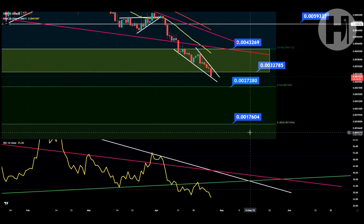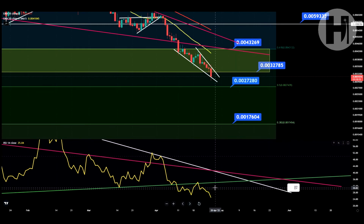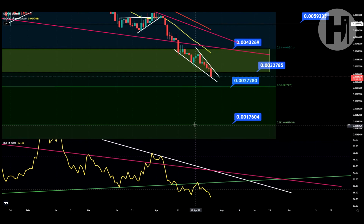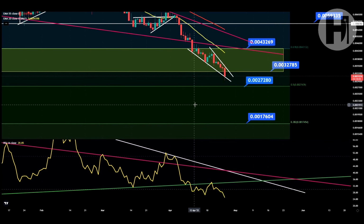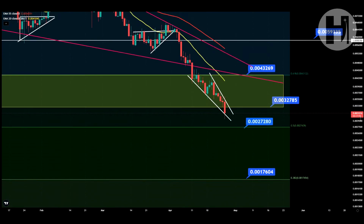Now, these divergences can be preludes to future impulsive waves. That is what happens when you have a bullish divergence, a hidden bullish divergence, or, for example, an exaggerated divergence. There are 3 types of bullish divergences that I am aware of, and I don't think there are any other bullish divergences. But yeah, that's for the daily chart.